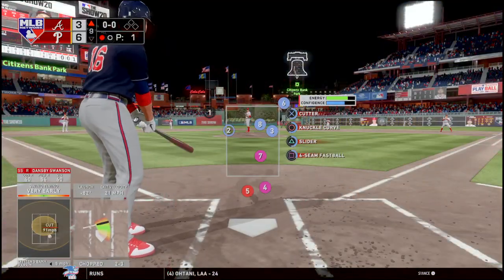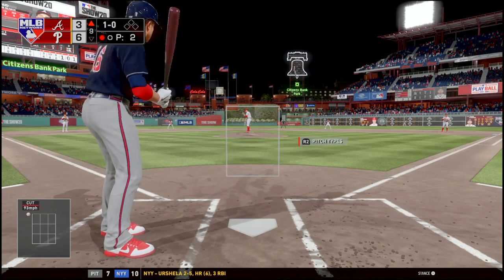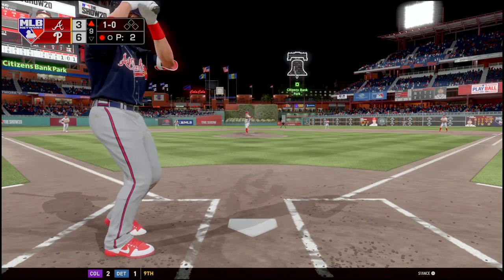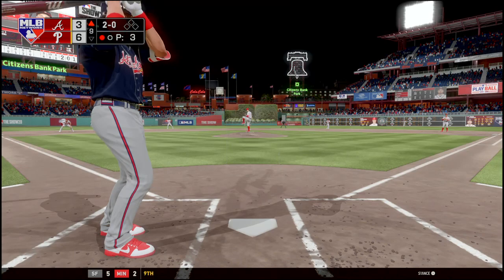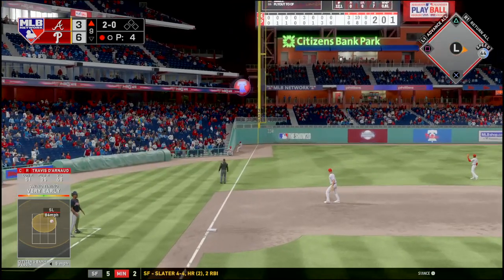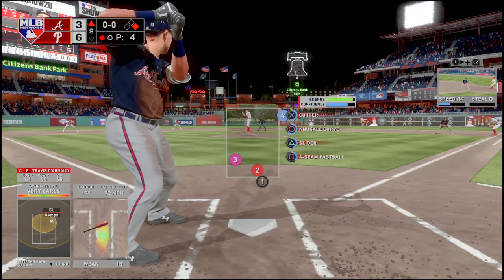Catcher Travis Darnaud is at the plate. And that was a ball inside. It's a ball, check swing, 2-0. And he got a hold of this one. Hits it down the line into left field, getting on base with a single. As it is 1 out, runner at first.